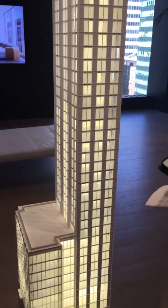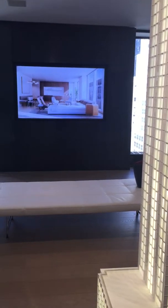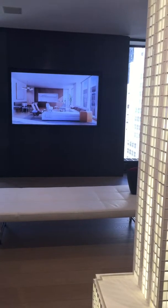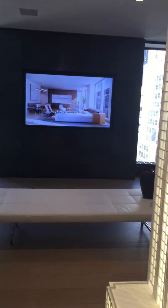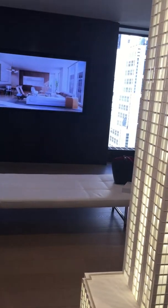And then here's an example of a tower apartment, so a little more contemporary feel. You have the oak floors that you'll see, similar to the ones here in the model, and then a darker backsplash, but still oak on the cabinetry there.